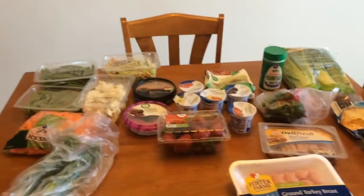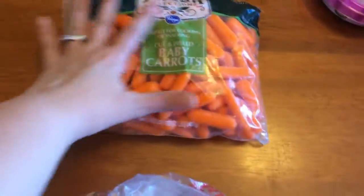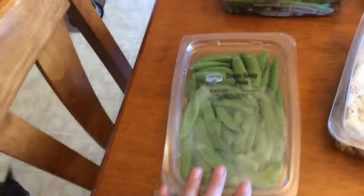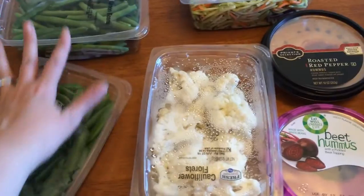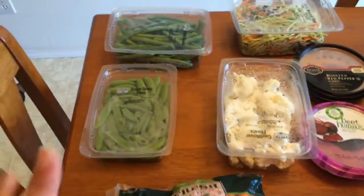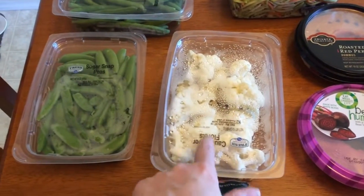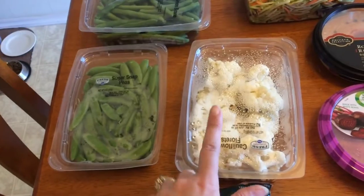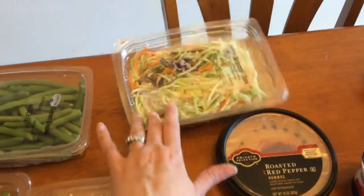Okay, I'm back with my Fred Meyer haul. So I got green onions, some baby cut carrots, some sugar snap peas, green beans, broccoli slaw, and cauliflower. With the sugar snap peas and the green beans, I'll just trim those up and I'll eat those with hummus. And with the cauliflower, my plan is to cut this up, either rice it if I feel like getting my processor out, or just cut it up really finely, and I'm going to use this in my stuffed pepper recipe. And the broccoli slaw, I put that on salads.